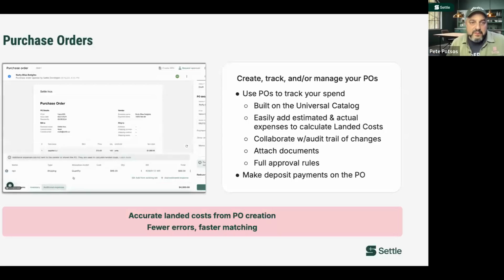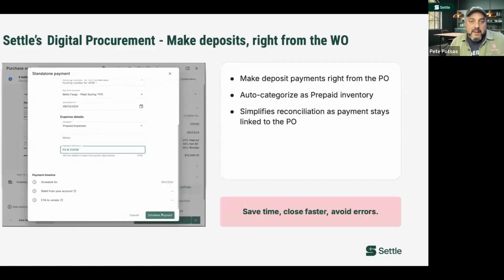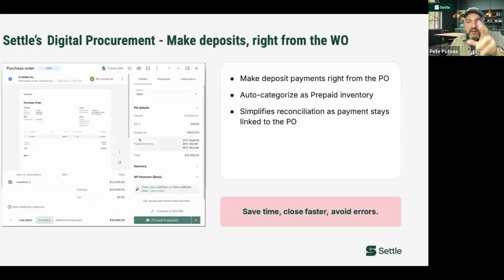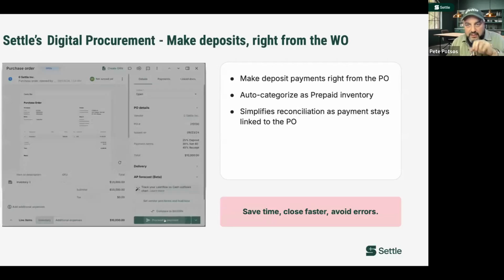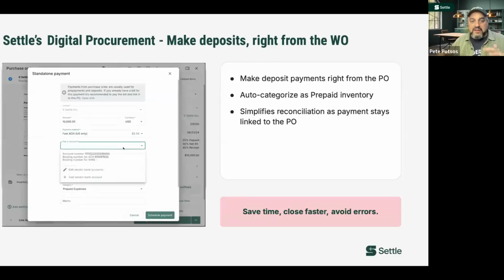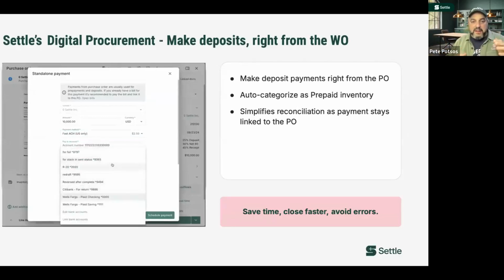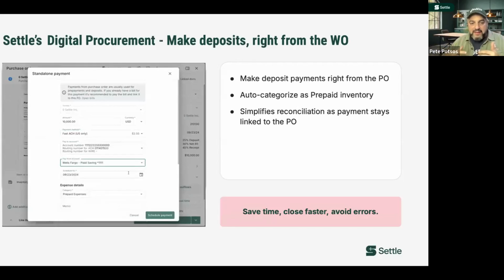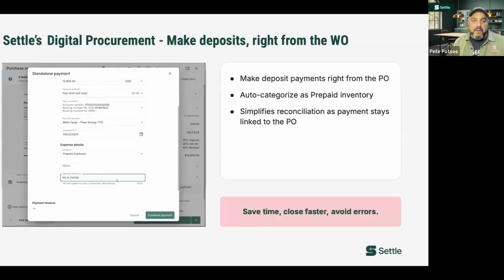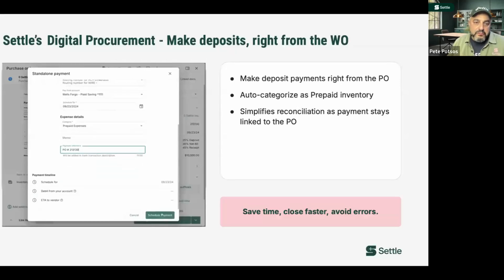Yeah, absolutely. So from here, the POs, you can send these off to your vendors. We've indicated that we can make the deposits right there on the PO, categorized as prepaid inventory. From an accounting standpoint, it simplifies a ton of things. You know what's been paid on a PO, and if you need to make another deposit on that PO, we're tracking all of that and keeping it together.